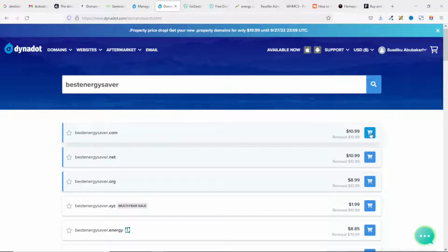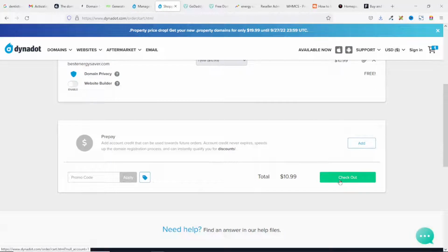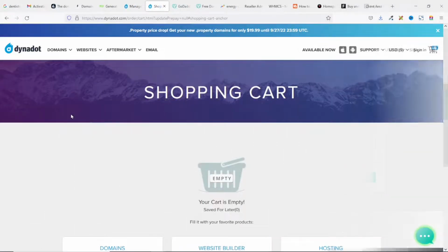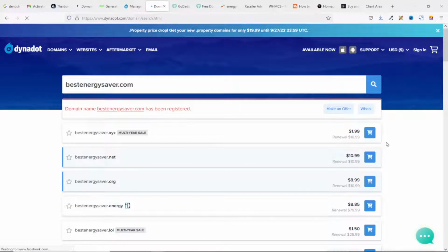So I'll add it to cart. It is added. I view the cart. So I'll just go ahead and check out and get back to you in a second. Alright, I've just bought the domain. So going back to the Dynadot homepage, I'll go ahead and search for it again to verify if it's still available. Search. As you can see right here, the domain name Best Energy Saver has been registered. So that's it on how you can buy a domain name.